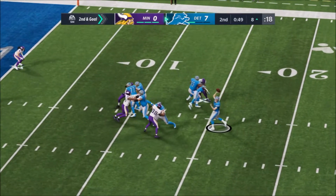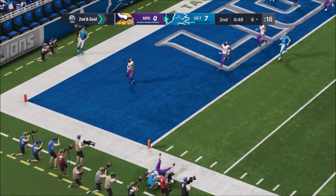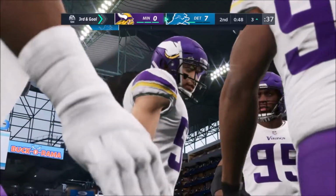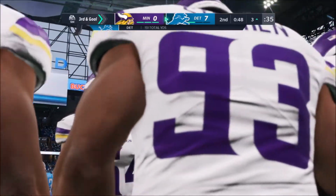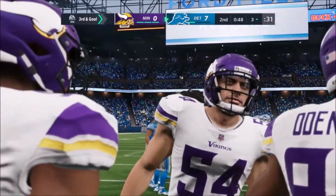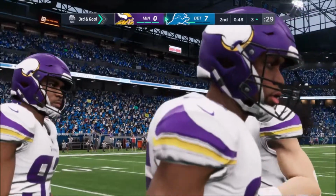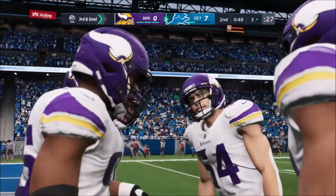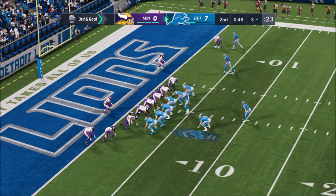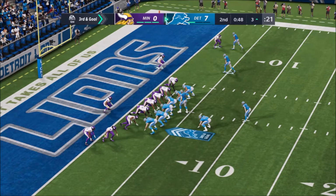Throwing again is Stafford. And it's caught. And inside the 5 here before he's out of bounds, right at the 3. 5 yards that time on the completion. And now it's 3rd and goal. People worry about throwing the out route because often it can get jumped, and that can turn into either an incompletion or an interception. But not on that one. Everything came together, and he catches it and goes over the sideline.